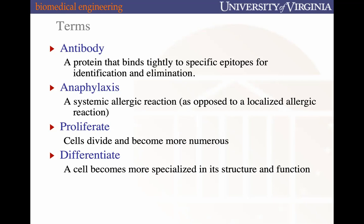And proliferation, it's something that we've talked about or referenced in other instances, but it's important for us to define it, particularly with the cells that we're going to be discussing today in adaptive immunology. Proliferation is when cells divide, when you go from one single cell to many cells, when you get more copies of that cell. And what's equally important is the concept of differentiation.